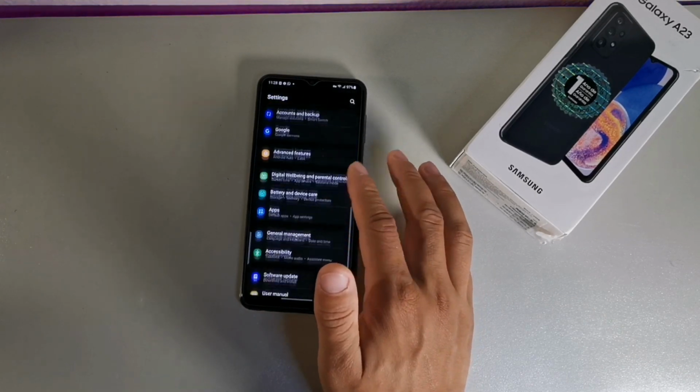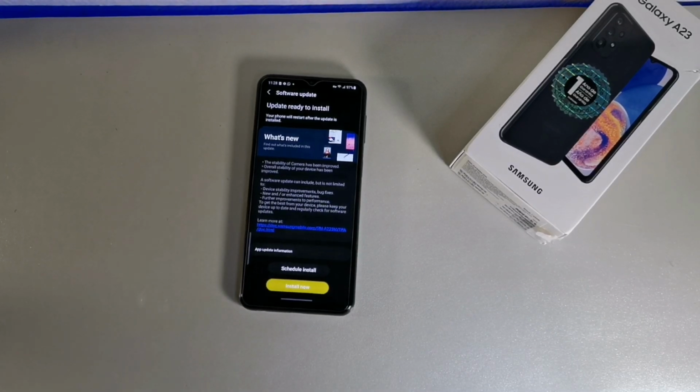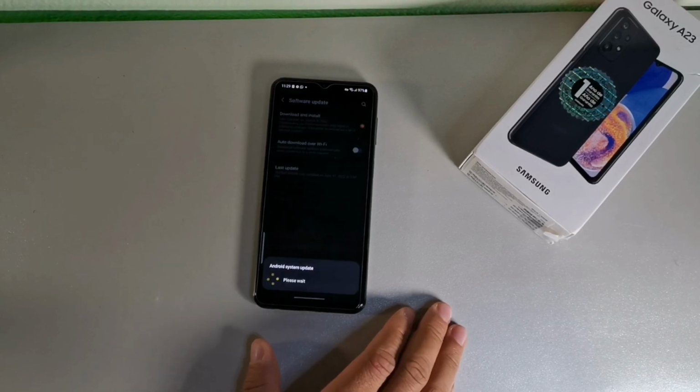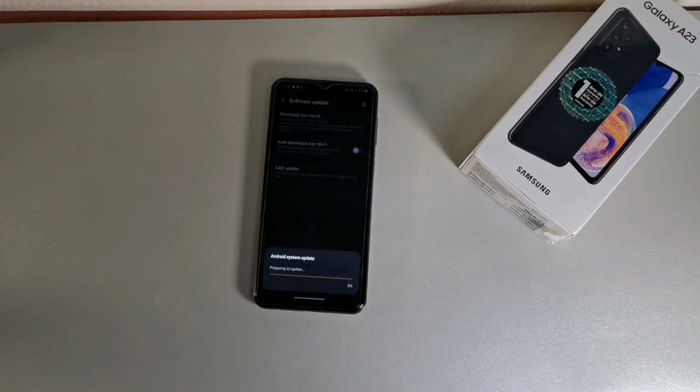I can't stress how good this device feels right now, but obviously this is a new software update on here. I've been checking on my Samsung Galaxy A12 every single day to see if I'm going to get the Android 12 update, but it hasn't come through yet. That phone is actually already on the July 1st update, which is weird. But let me hit install now, and then I'm going to get right back with you. Stay locked in so we can check out all the new features in just a second, okay?